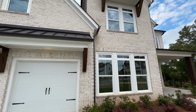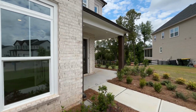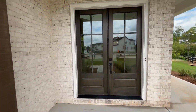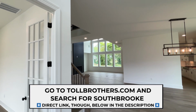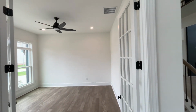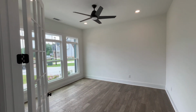We're back at Southbrooke. Talked about in the beginning, we've been in the Montalucci plan. It's always nice to see the model, but these are for sale right now. Let's go inside, see what it looks like. This house is listed just a hair over $1 million right now, but with that $55,000 incentive, it would technically be under $1 million. But let's talk about the house first, and we'll get into the stuff at the end.